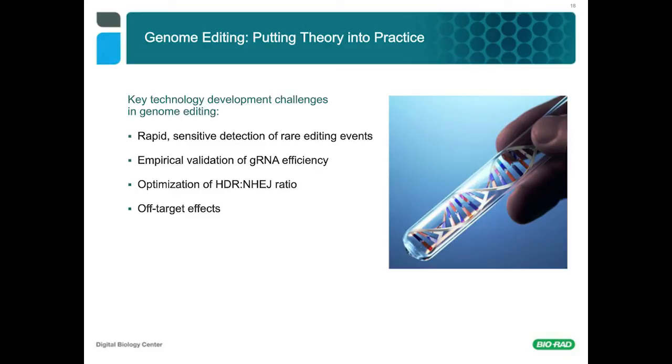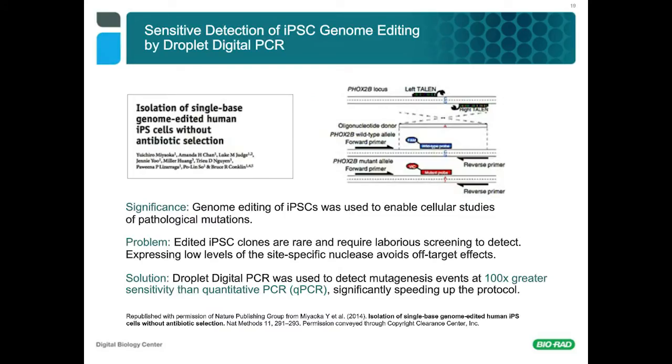ddPCR offers a powerful tool, however, for empirically and experimentally addressing these hurdles. So I'll go into some examples here. In this 2014 Nature Methods paper, researchers from Bruce Conklin's lab at the Gladstone Institutes applied ddPCR for sensitive detection of genome editing events in induced pluripotent stem cells, or iPSCs.